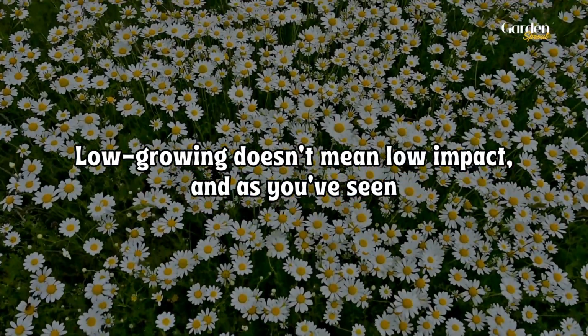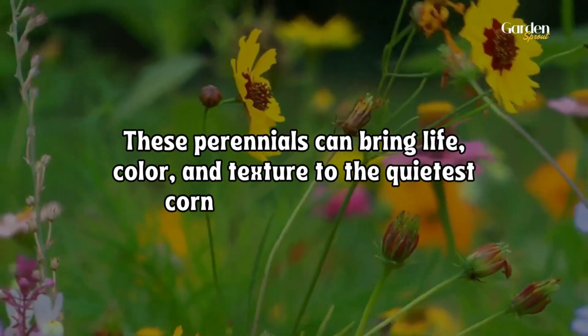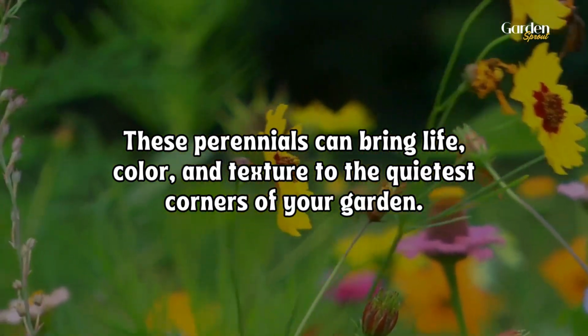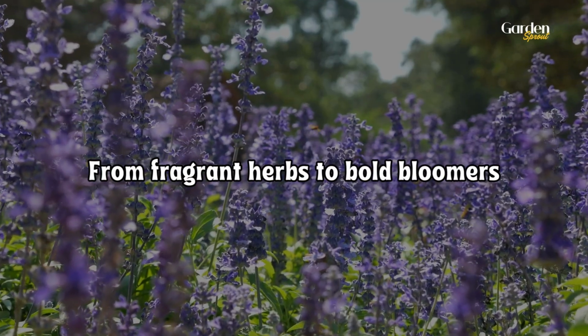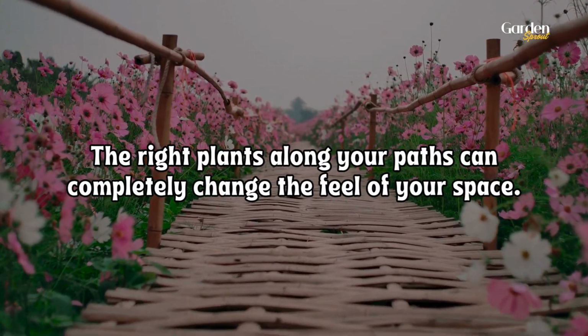Low growing doesn't mean low impact, and as you've seen, these perennials can bring life, color, and texture to the quietest corners of your garden. From fragrant herbs to bold bloomers, the right plants along your paths can completely change the feel of your space.